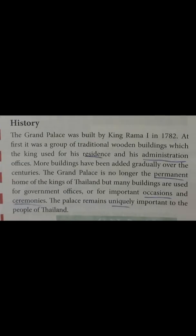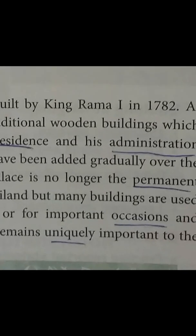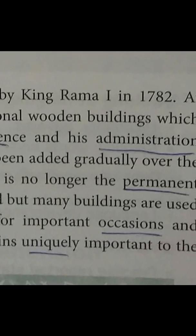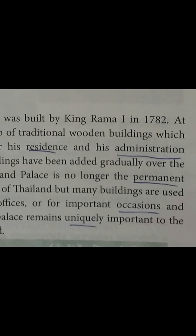Now the history of this place, the history of the Grand Palace, تاريخ القصر الكبير in Bangkok. The Grand Palace was built by King Rama I in 1782. So the builder of the Grand Palace, the one who built it, is called King Rama I, and he built it in 1782. بناه في 1782 اسمه Rama I.